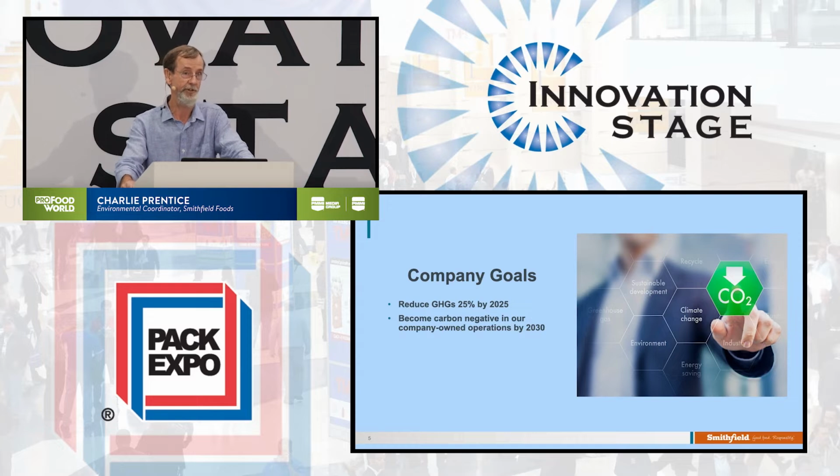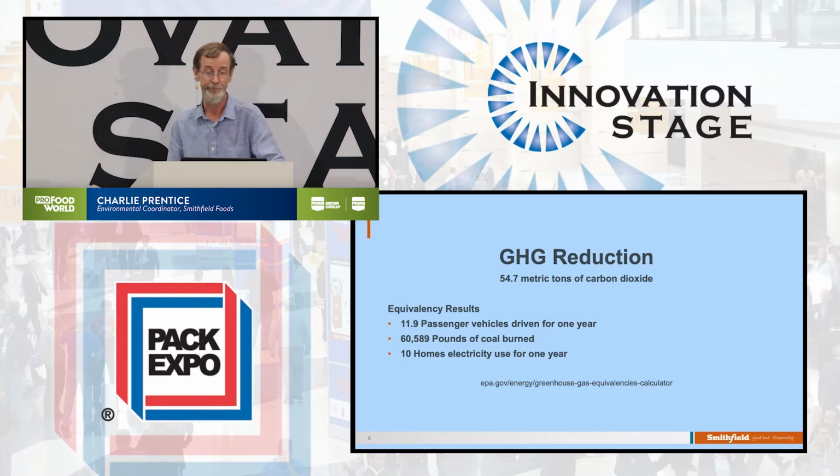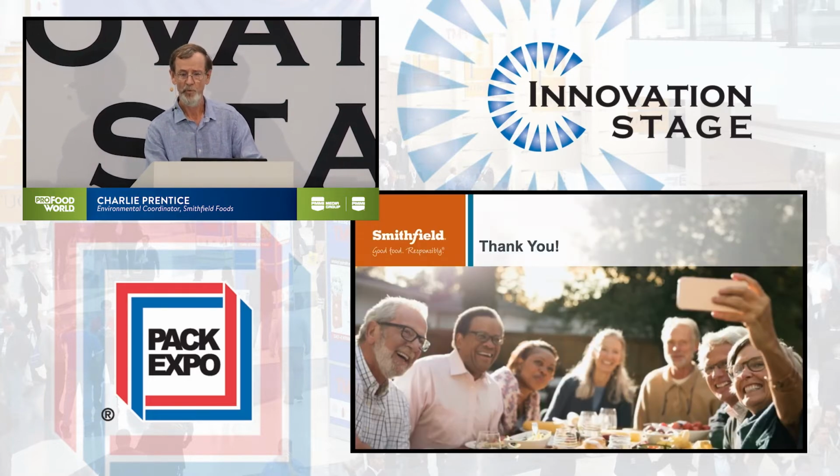So a neat little tool, if you've never used it, is the EPA's Equivalency calculator. Those 77,000 kilowatts equal about 54.7 metric tons of carbon dioxide removed from the environment. It's the same thing as about 11.9 passenger vehicles for a year, 60,000 pounds of coal burned, and the electricity to run 10 homes for 1 year. So that's when we kind of get management to sit up, put the smartphones down and go, okay, this is big, we're doing something. So it was very simple. And now I'll pull up the second one for you real quick.